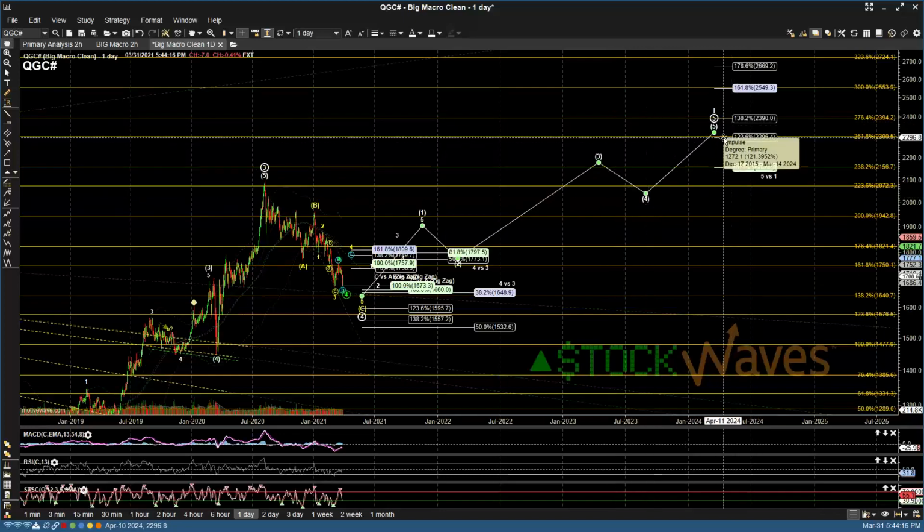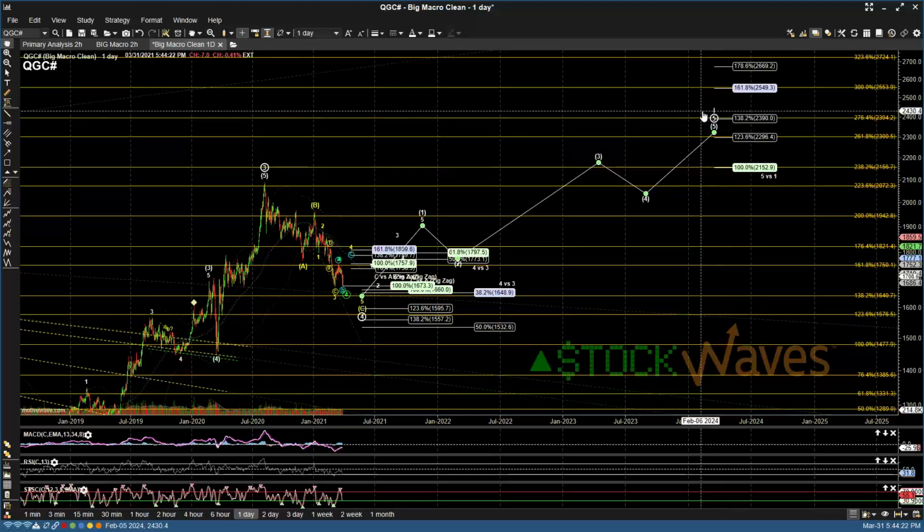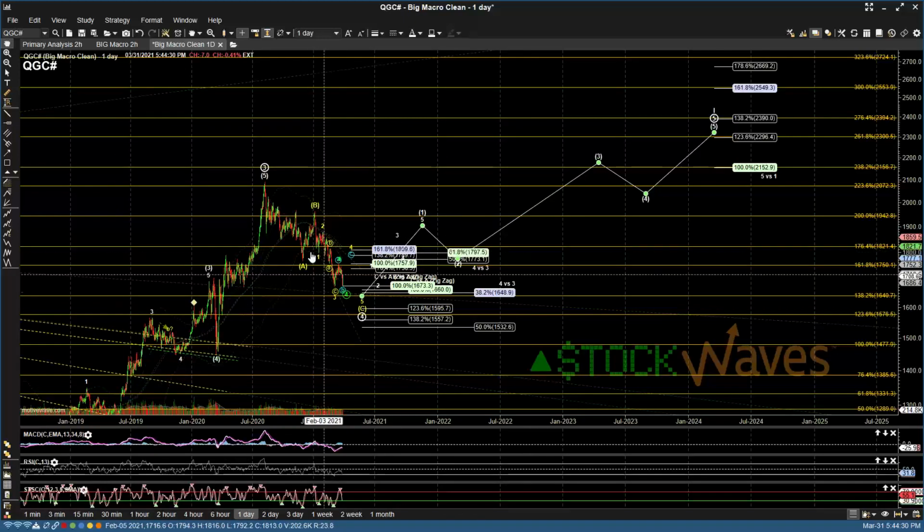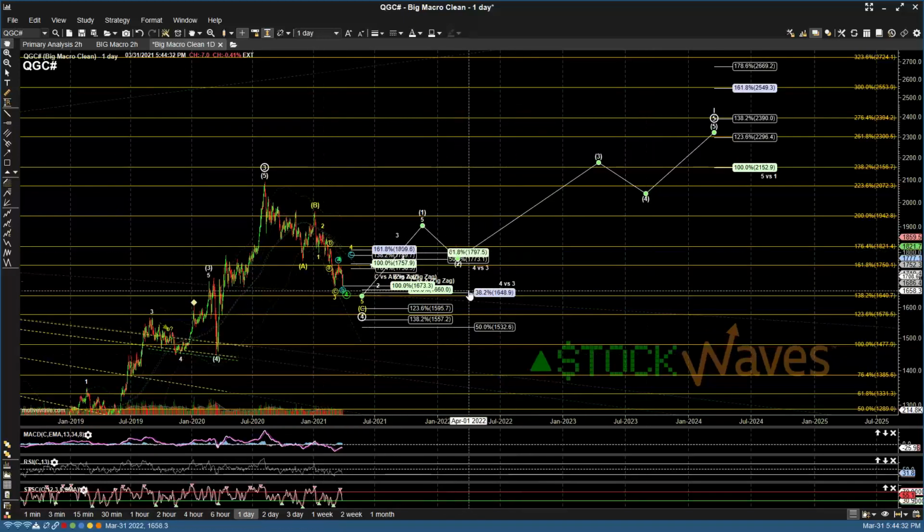But it should take us closer to the 2300 to 2400 region. Sanjay, we talked about the RTY, that's the Russell Futures. So the structure there is going to be identical to that of the IWM, which is an ETF that tracks the Russell. All right, let's switch over to take a quick look at silver, and then we'll look at GDX.